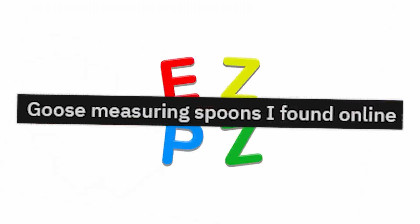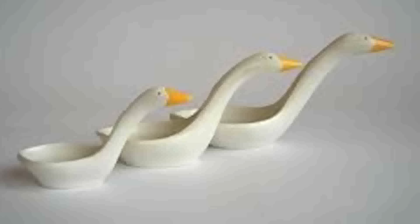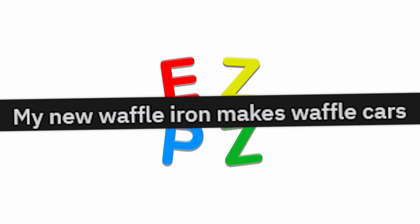Goose measuring spoons I found online. There's nothing but just goodwill in this post. I like it. 100 out of 10. My new waffle iron makes waffle cars. Now this is cool and all, but I have an R2-D2 toaster that beeps at me when I make toast, even though I don't eat toast.